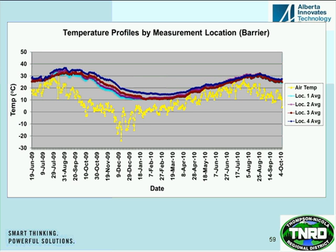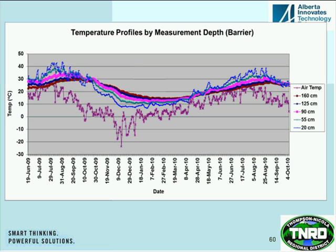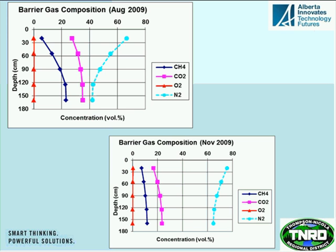If we look by depth, we have a similar pattern: the temperature in the topmost layer, the 20 centimeters, of course, varies more, but the temperature right by the landfill, the lowest part of the biofilter, is still fairly high. So overall, we see, again, in TNRD, biological activity is fairly sizable, and that should contribute to some methane oxidation.